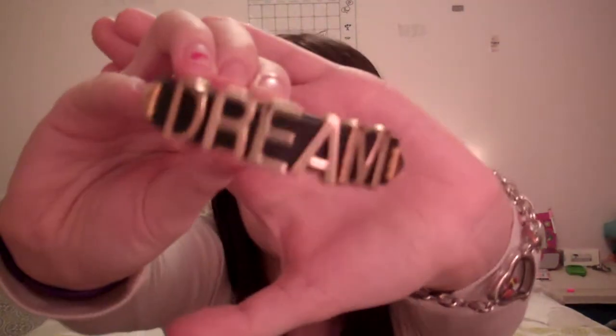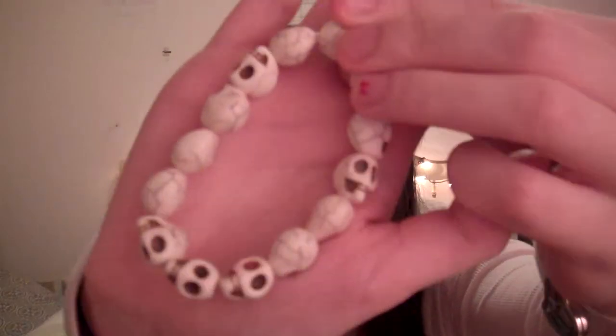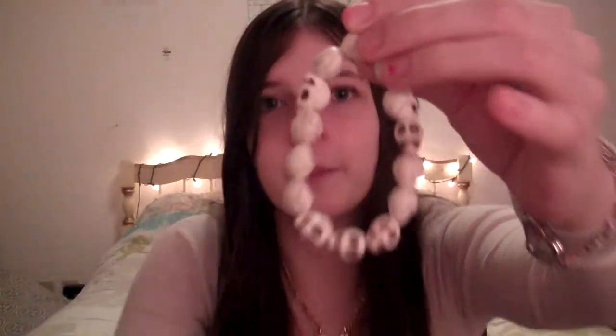Okay, so on to fashion favorites. I only have a couple. I have 2 bracelets here. This is the Dream bracelet that I showed in my Christmas haul. I've worn it a few times, but I've been wearing it like crazy this past month. I've just been wearing it a whole lot more this month, and I almost always wear this bracelet with it. It's a skull bracelet, and this is like the best thing ever.